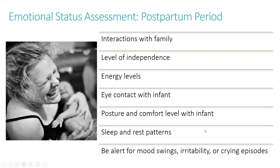These are some of our emotional status assessments. How is she interacting with family? Is she independent? Does she have a desire to be independent and care for herself and for her baby? Is she having good eye contact with her newborn? How is her comfort level? Some women have never been around newborns before, and we have to help her become comfortable caring for her baby. It will help her to be more confident as she goes home.